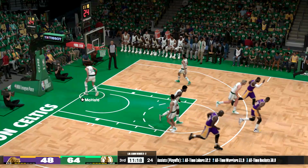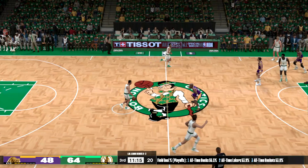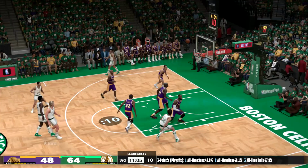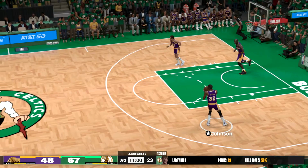Celtics leading by 16. Here's Cousy. Outside, Russell. And here's Bird for 3. Cranes the 3-pointer. Bird's got 22 points. Yeah, that's back-to-back threes. But D just seems to be slacking off a little bit.